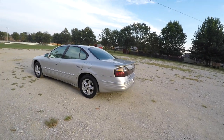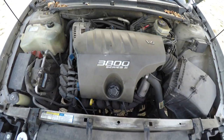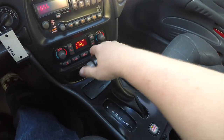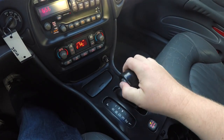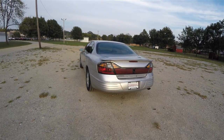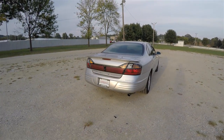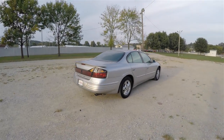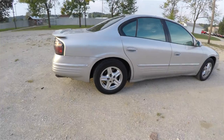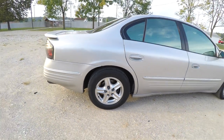This vehicle is front wheel drive. It is powered by a 3.8 liter 3800 series 2 V6 engine. It has the GM 4T65E automatic transmission. The vehicle does have the deck lid spoiler. Tinted windows. Also has 16-inch aluminum wheels.